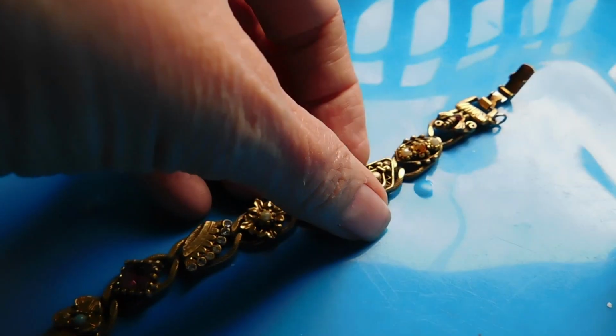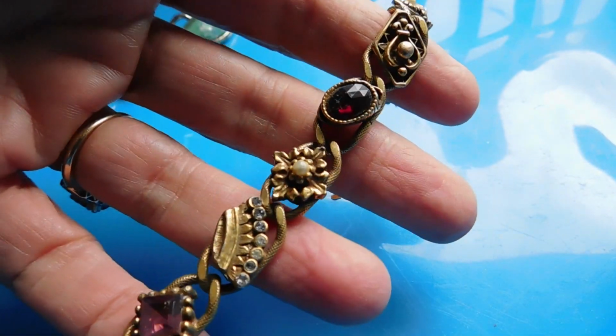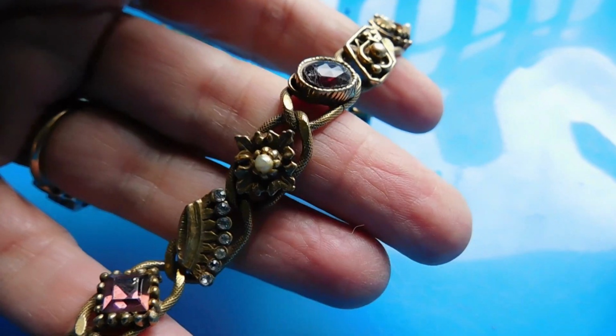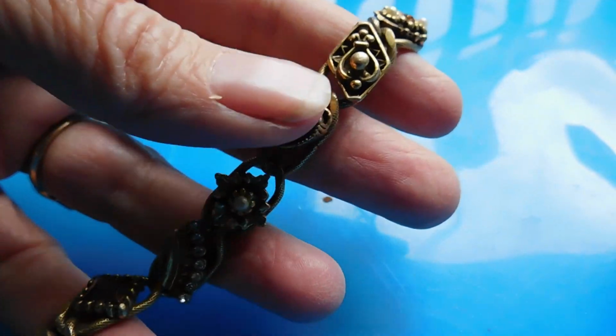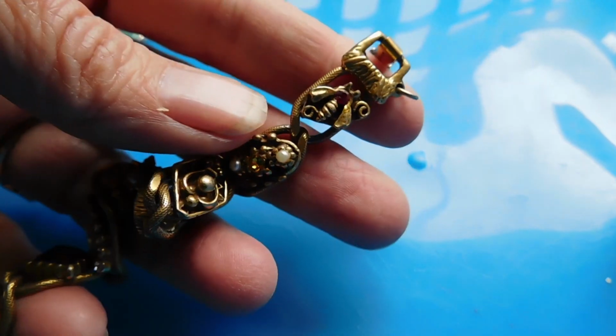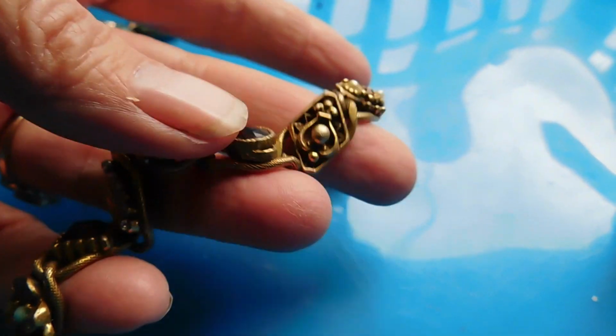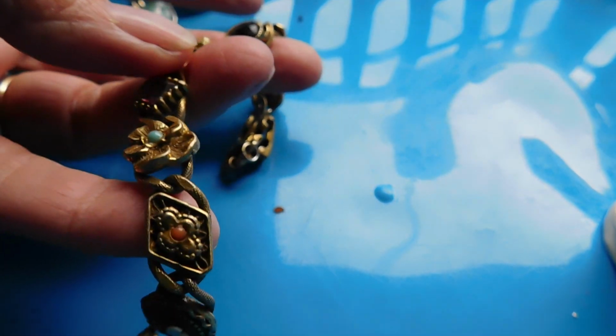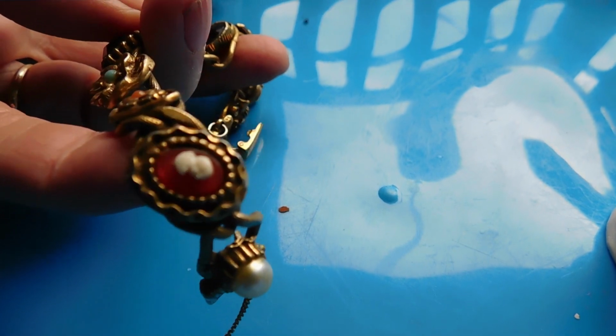Then this is the Goldette Victorian style watch slide. Well, faux watch slide bracelet. It's not really watch slide. It's just little different beads, different links. They're all different. I like the bee. I think that's a popular one. And it's a crown and a flower and a little cameo.